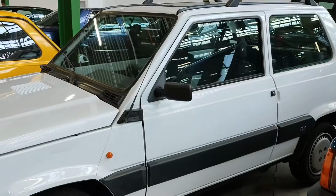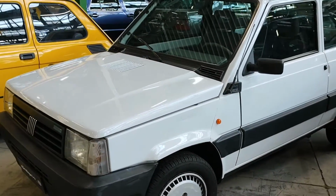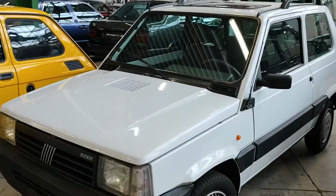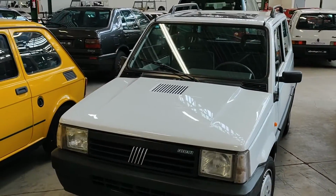I think my favorite was seeing the Panda identical to mine, because I've never been in a museum where they have a car in identical condition to the car that I daily drive at home. That was very special to see, because when I first got the Panda 17 to 18 years ago, they had a reputation like a Yugo. They were just a throwaway car.